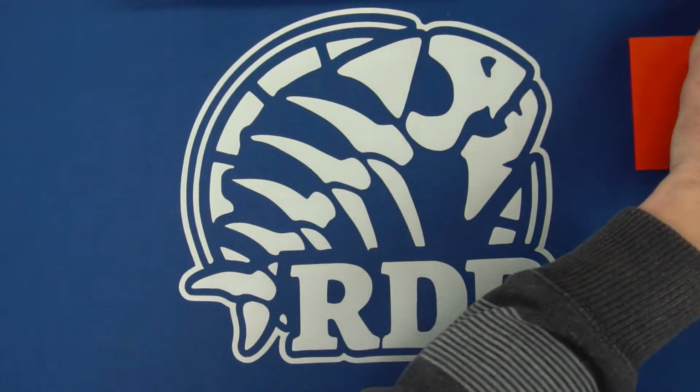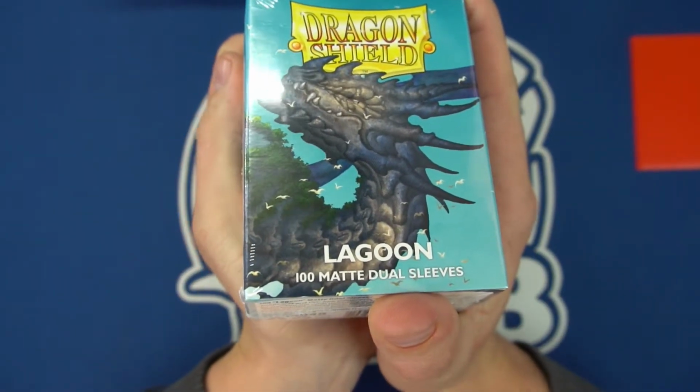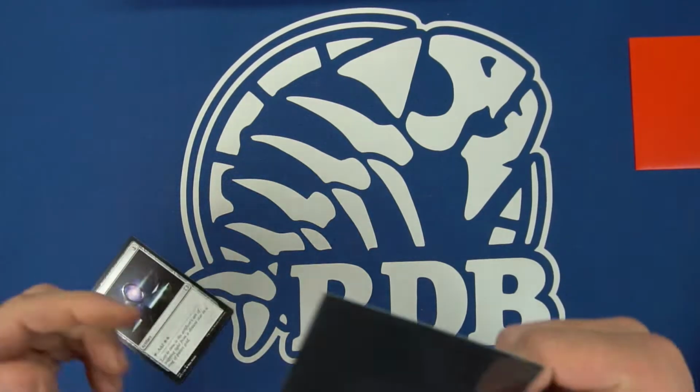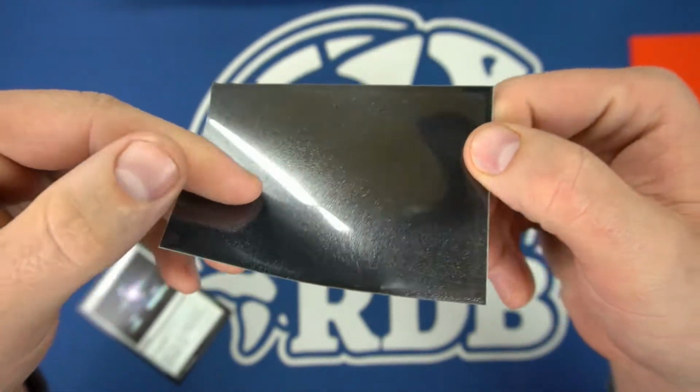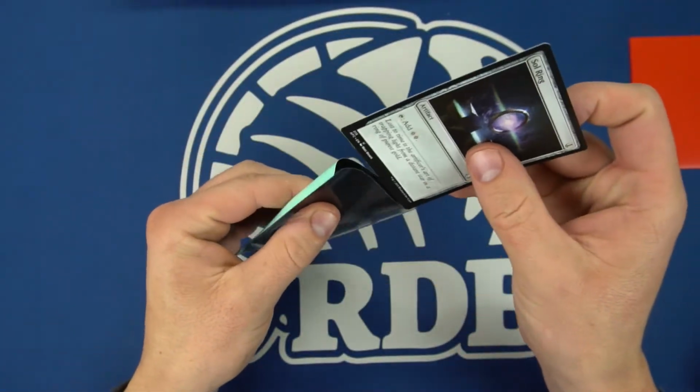These are amazing. This is a new product from Dragon Shield called the Dual Sleeves, the matte Dual Sleeves. They've come out with the colors that used to be a little bit transparent, and they've fixed that transparency by giving it a black background rather than a clear or white background. So this is what the sleeve looks like. I've got a Commander deck sleeved up in it, and these are absolutely phenomenal.